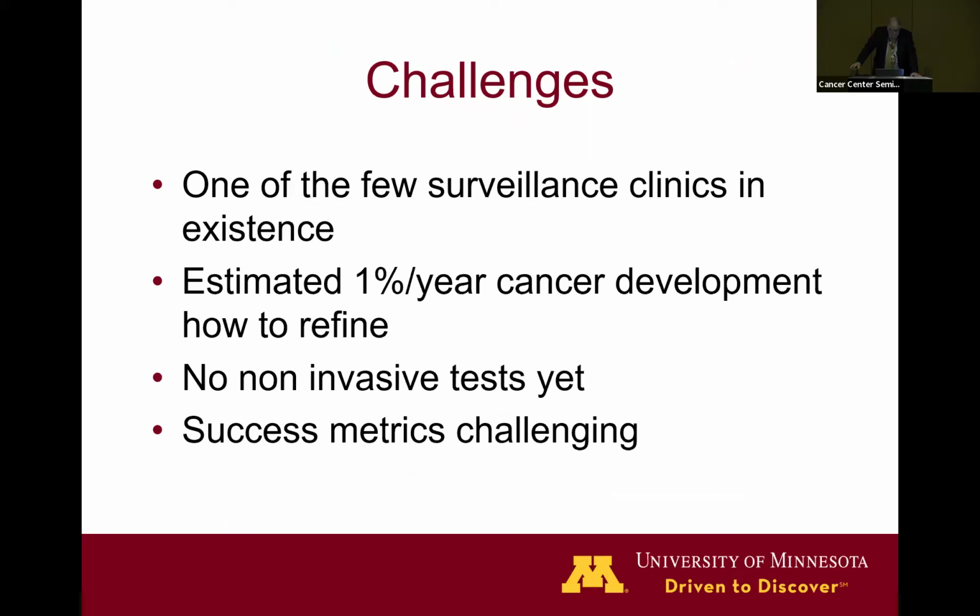It's really one of the few surveillance clinics in existence. So we kind of really don't know how we're doing. I suppose as we collect some of this data, little by little, it would be nice to be able to interrogate it to see, oh yeah, this program's seeing more early stage cancers than show up in a clinic or this or that. We're not quite there yet, but we're able to go ahead and do that.